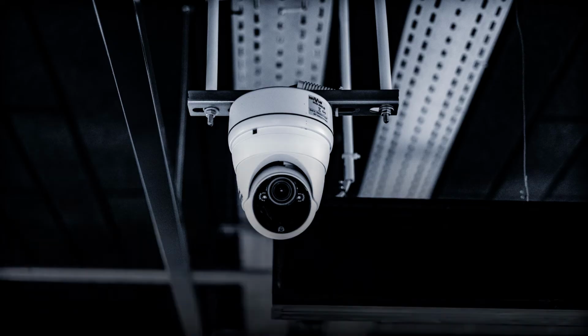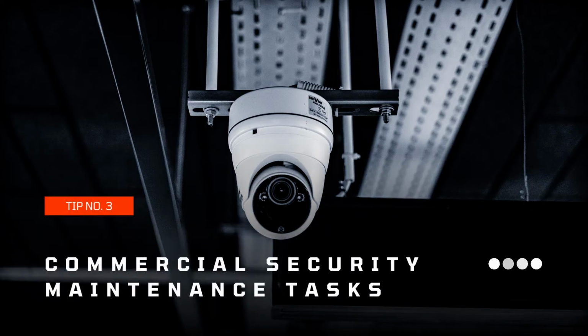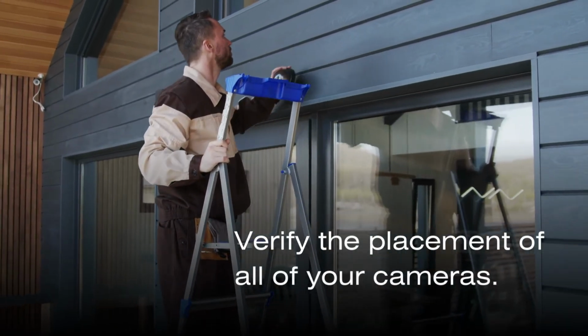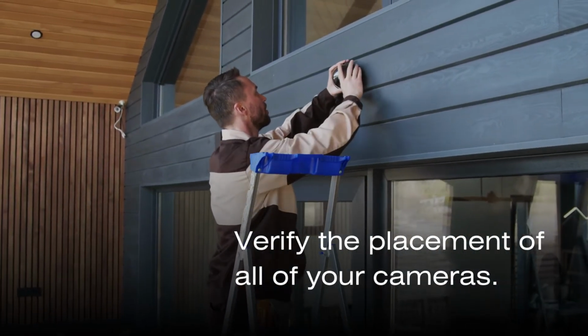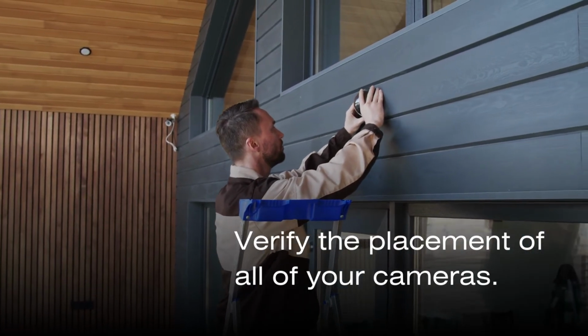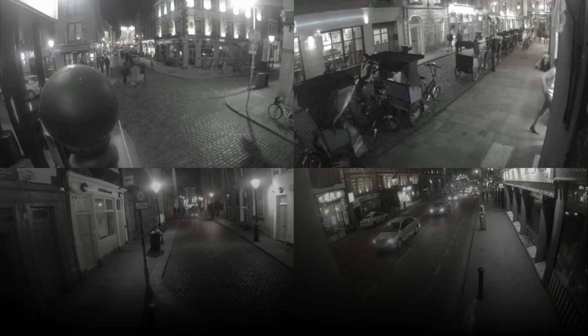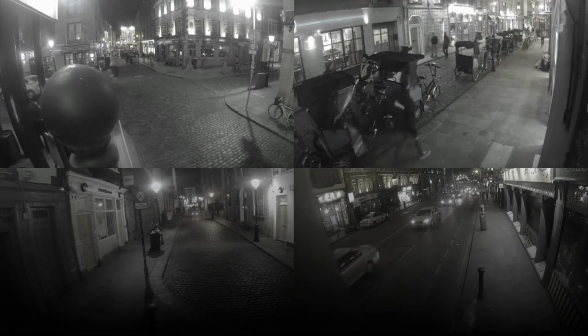One other important commercial security maintenance task is to verify the placement of all of your cameras. If your business has surveillance cameras installed, you will need to take the time to ensure that each one is aligned correctly, as well as that they are producing both a clear recording and picture.